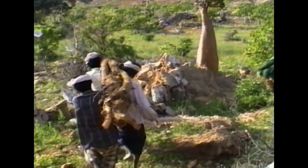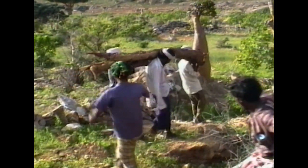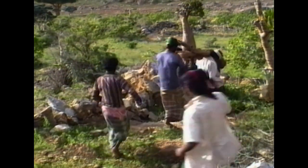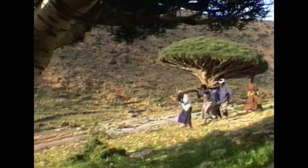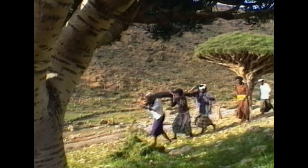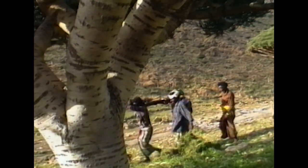Thanks to their careful management, the Socotran people have lived in balance with their environment for centuries. The botanists have found that the natural vegetation of the island appears to have changed very little in thousands of years.